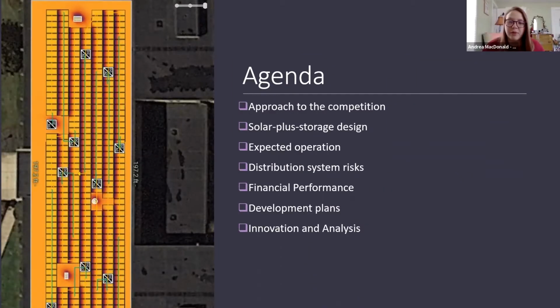So just to run through what we plan on going over in this presentation, we are going to start with our approach to this competition, and then move on to our solar plus storage design, followed by our expected operation with the distribution system risks, our financial performance, the development plans, and then wrap up with the innovation and analysis and a conclusion.